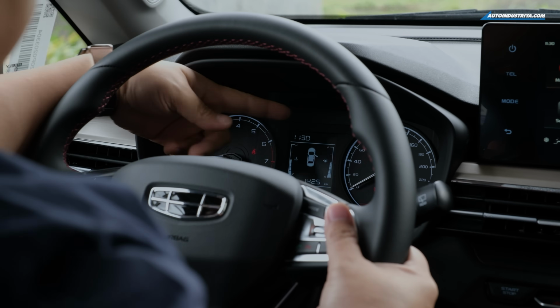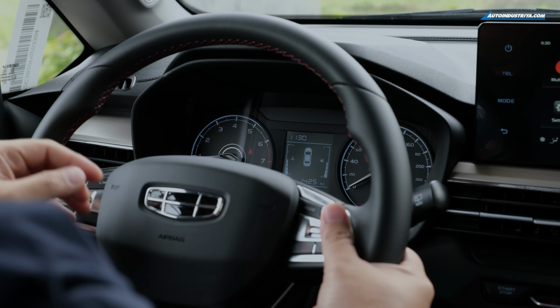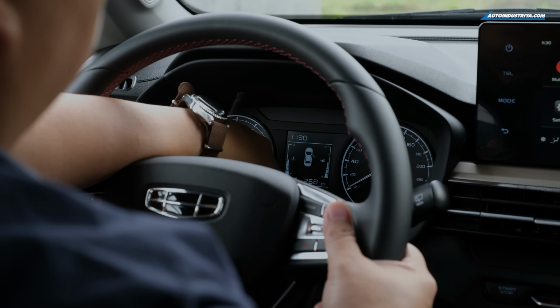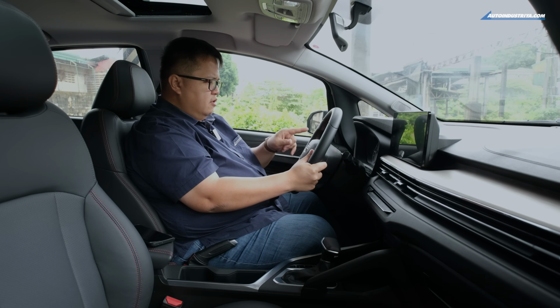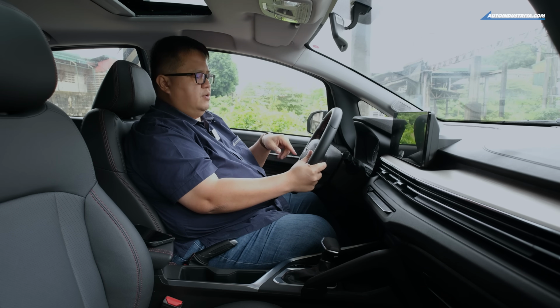You do have a smaller multi-info display here in the middle. So it has your usual stuff: door open, fuel, trip meter, that kind of thing. I think the fuel economy, there you go, fuel economy and range as well in the full tank. This also, I think, doesn't have a tire pressure monitor, but it does have a low tire pressure warning. I'll check if that's actually correct.